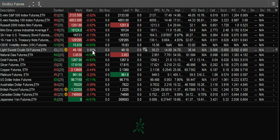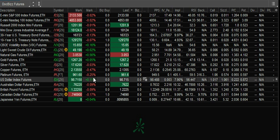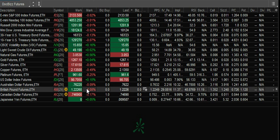Oil unchanged at 49.18. Natural gas up 0.5%, which might be a good buy opportunity. Gold is up a little past 1266, which was a support level. The dollar is up slightly. I don't know what's going on with copper, but that's down 0.5%. And the British pound still at 122.